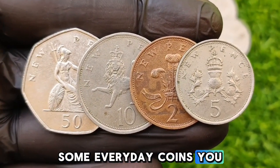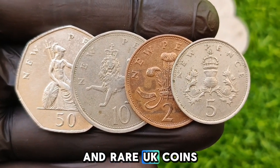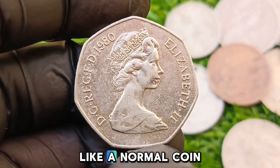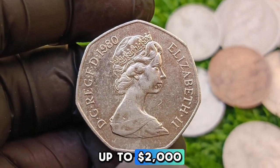Some everyday coins you might have could be really valuable. Let's check out the top four most expensive and rare UK coins you might find anywhere. The 1980 50 new pence coin might look like a normal coin, but if it's in very good condition, it could be worth up to $2,000.